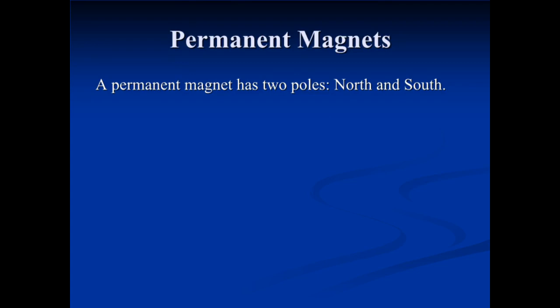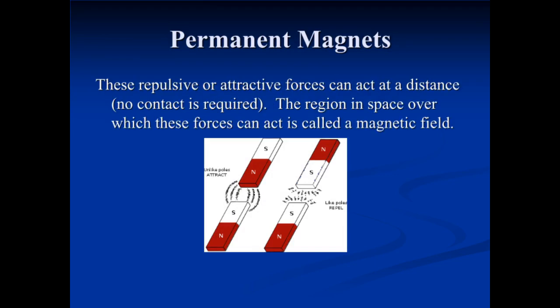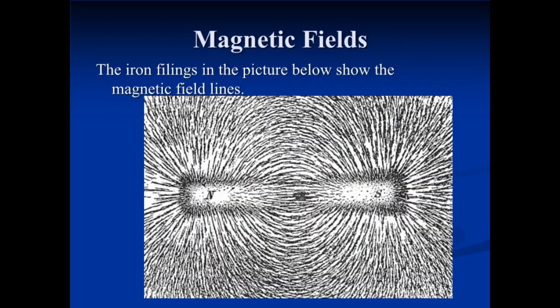We learned about magnets since, I don't know when. We know every magnet has a north pole and a south pole. Like poles repel, unlike poles attract. The magnets we played with when we were young are mostly permanent magnets. They are the natural type of magnet, and you cannot turn them on and off like what we can do with an electromagnet. The space around the magnet is called the magnetic field.